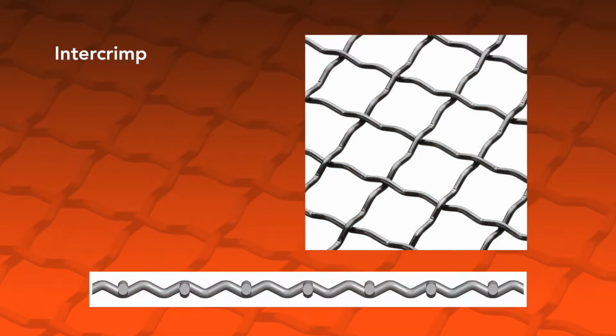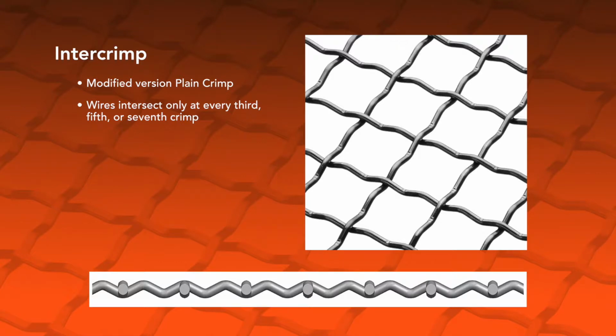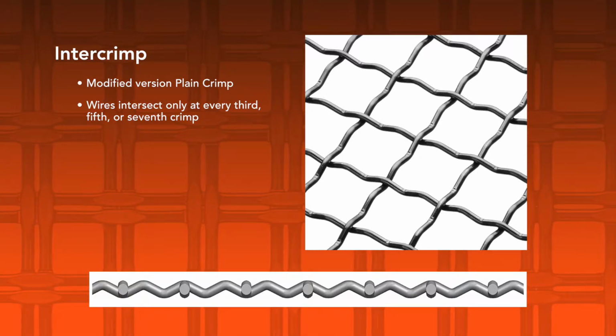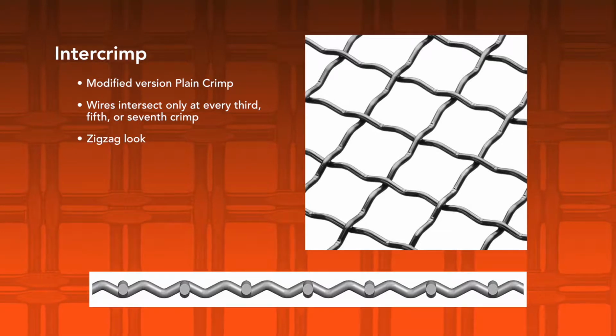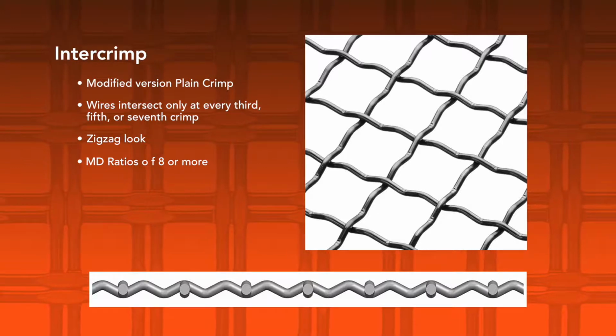Intercrimp is simply a plain crimp style, except that wire intersections only occur at every third, fifth, or seventh crimp. Intercrimp mesh provides an interesting zigzag look. This type of weave is best suited for MD ratios of 8 or more.